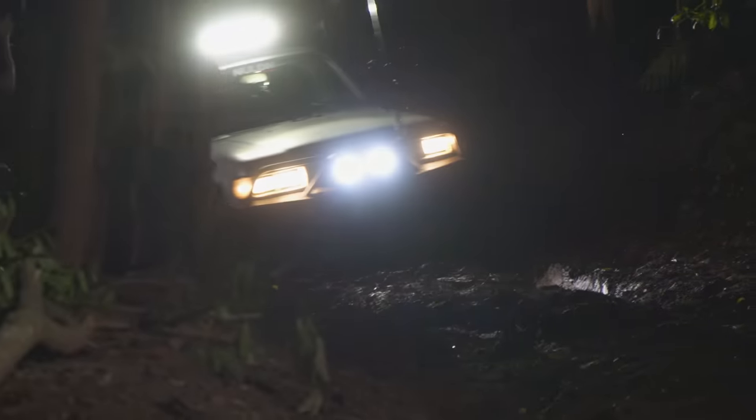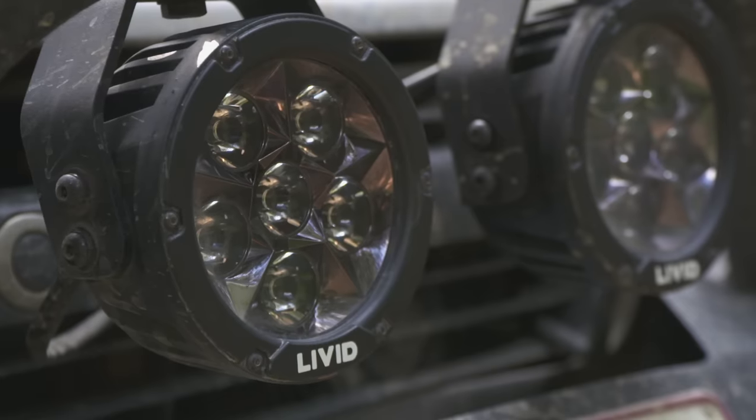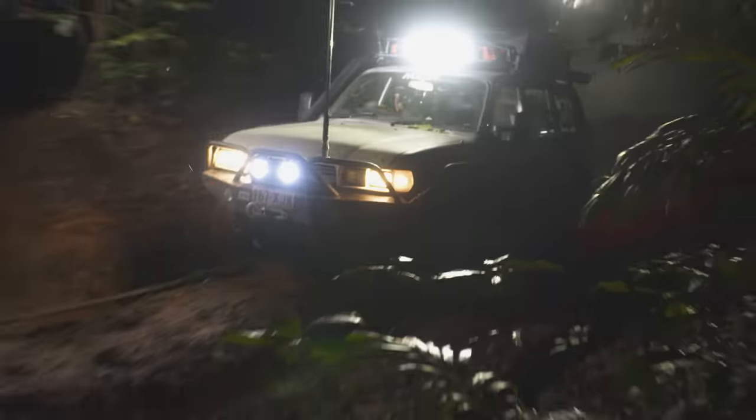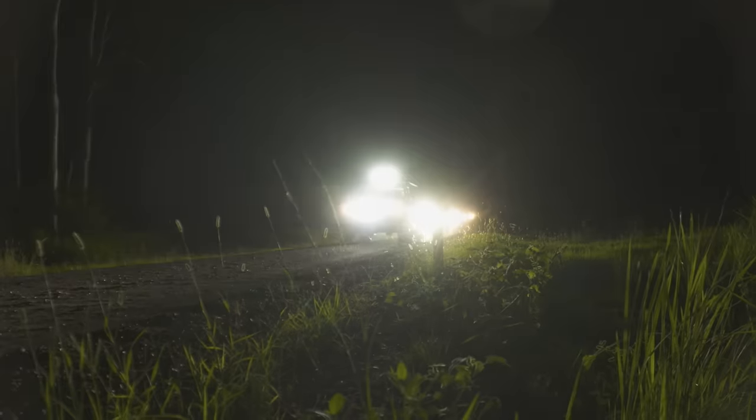Yeah, sure, mate. Look, one that stands out for me, of course, on that night drive. These bad boys, they really helped us out. Now, I'm running a set of 6.5-inch Explorer LED lights by Livid. Now, these things are insane, super good quality, a really bright white light that actually makes driving on highways and stuff a hell of a lot easier, dirt roads, and a lot safer too. But out on the tracks, these things performed.